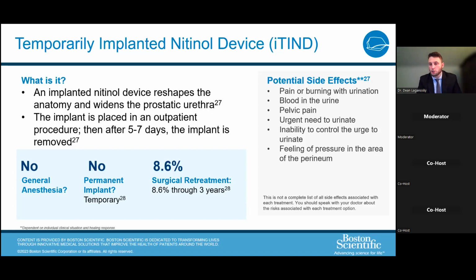It can cause a little pressure and burning within the urethra, blood in the urine, pelvic pain, and some urgency to urinate.